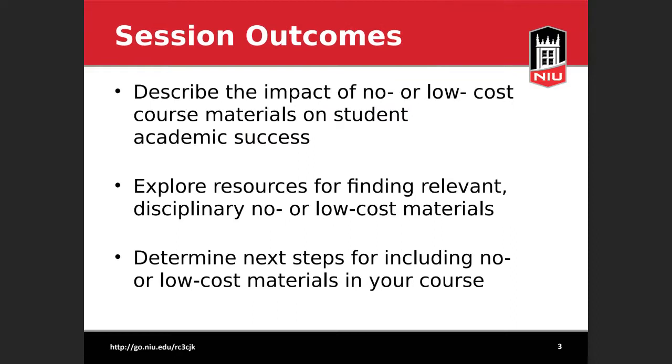So these are our session outcomes for today. We hope that by the end of the session, you'll be able to describe the impact of no or low cost course materials on student success. We are going to give you a little bit of time to explore some resources for finding relevant disciplinary no or low cost materials. And we'd also like to give you some time to think about what your next steps might be for including no or low cost materials in your courses.